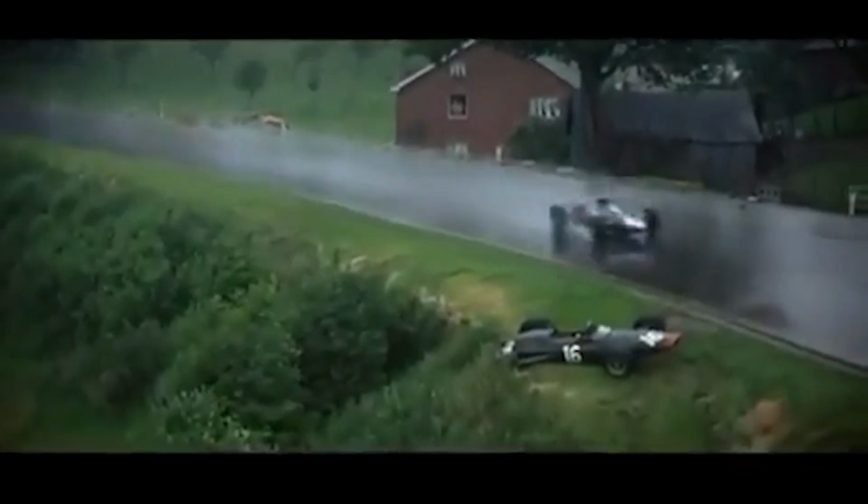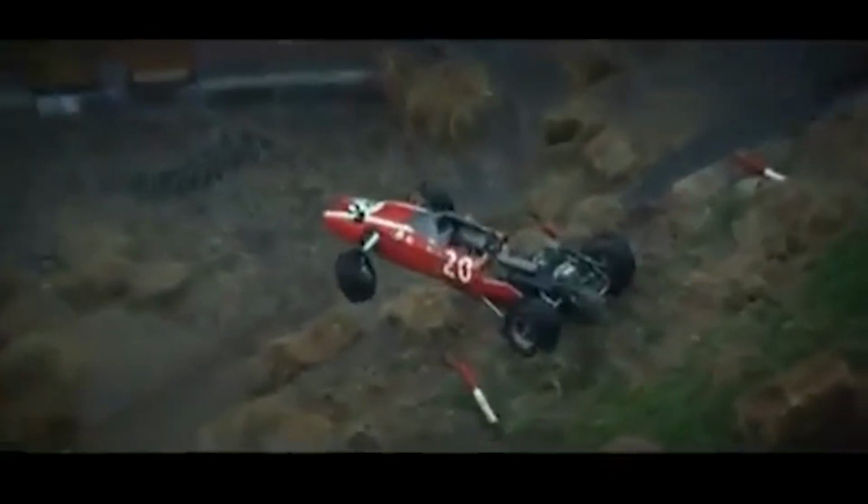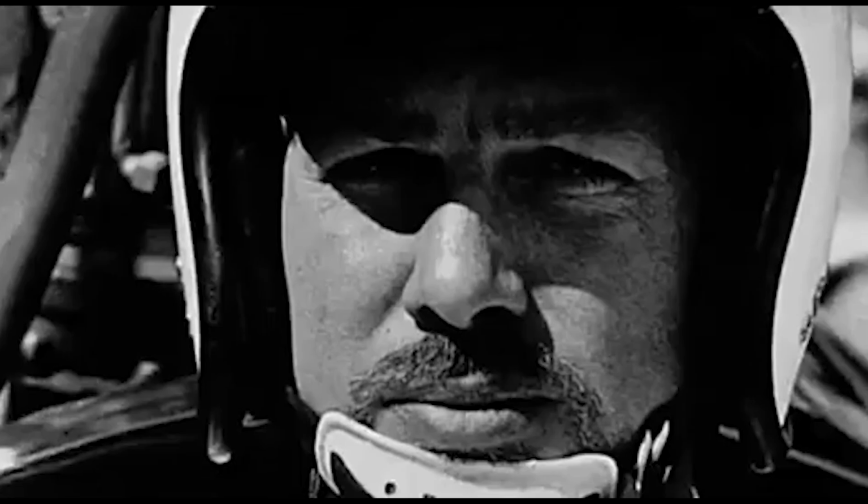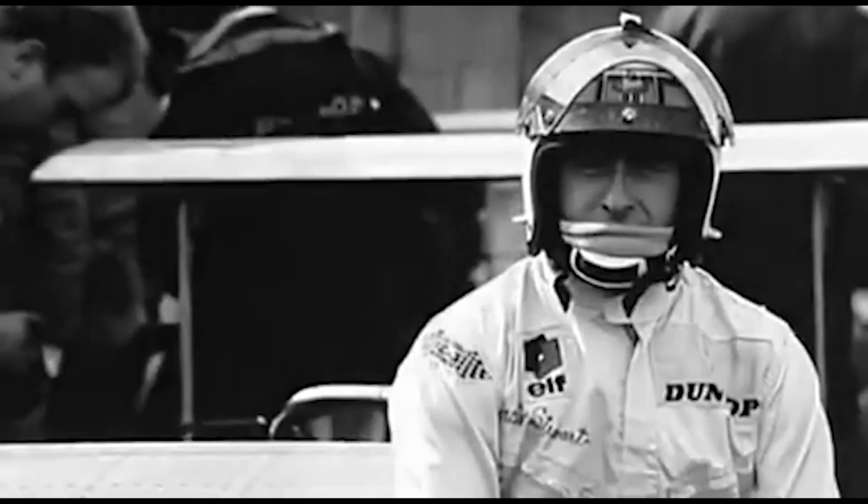Pretty soon, I must have passed at least half a dozen cars that were off, upside down, this way and that way, and then another group of cars, maybe another 4, already in trouble right there. One by one, I saw cars disappearing in front of me. Bonnier almost went into the upstairs window of the house, and Jackie Stewart further around. He broke his shoulder bone. I remember coming over the top of the hill, and all of a sudden I'm behind Mike Spence, and all of a sudden he loses it. And then all of a sudden I hit the same thing, and I lost it, went off the road, landed upside down, and stuck in the car, and couldn't get out.